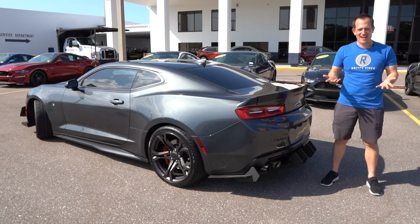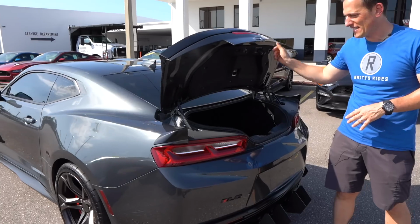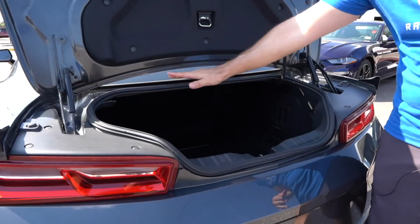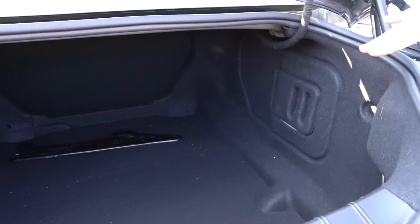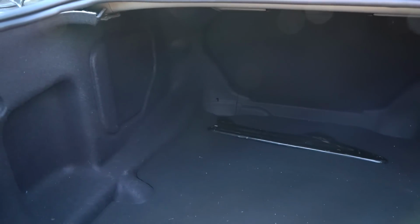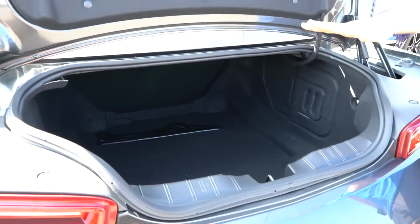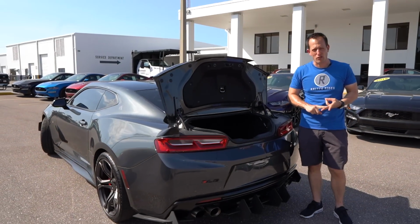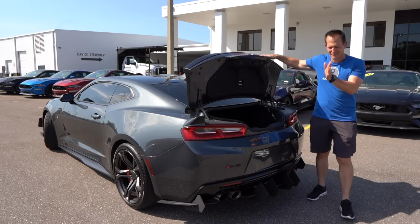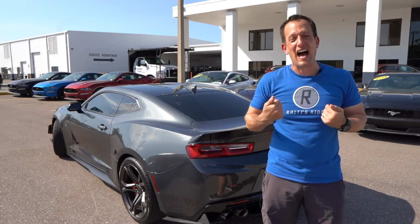All right guys, time to check out what kind of room we have in the trunk of a Camaro SS. This is where the zonk happens. Major zonk on the opening area of the trunk. Now, once you're able to squeeze something past the opening, there is a bit of room and you can fold down the rear seat, which is nice. But other than that, this is a very small trunk, smaller than a Mustang, definitely smaller than a Challenger. But enough with the actual trunk space. Let's go ahead. If you're ready, I'm definitely ready.